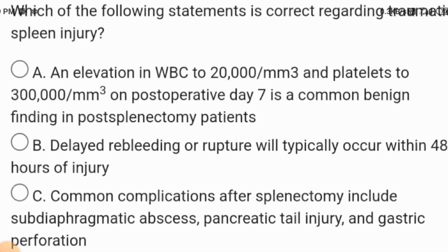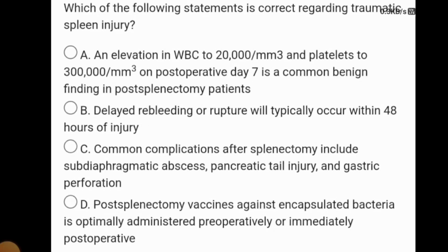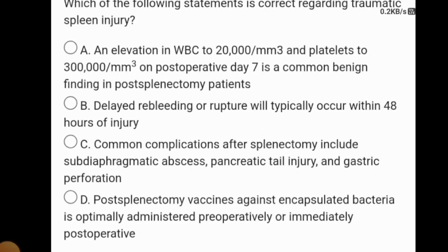Now our next MCQ. Which of the following is correct regarding traumatic splenic injury? Okay, let's see all four options. An elevation of WBC to 20,000 per mm cubed and platelets to 3 lakh on post-operative day 7 is a common benign finding in post-splenectomy patients. Delayed rebleeding or rupture will typically occur within 48 hours of injury. Common complications after splenectomy include subdiaphragmatic abscess, pancreatic tail injury, and gastric perforation. Post-splenectomy vaccines against encapsulated bacteria are optimally administered immediately post-operatively.